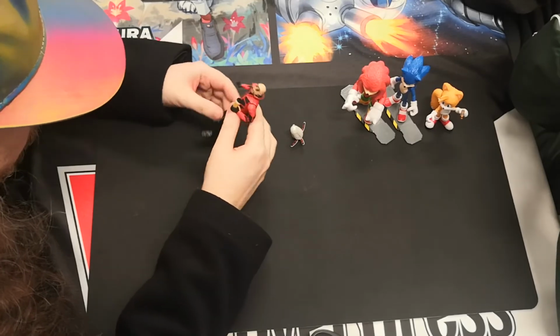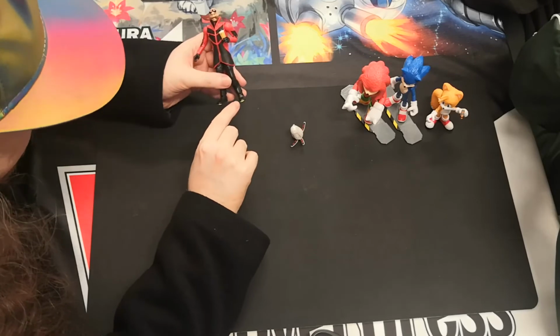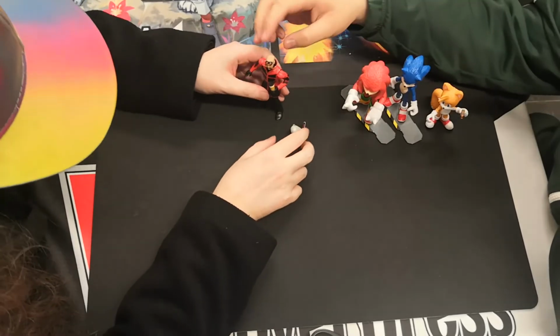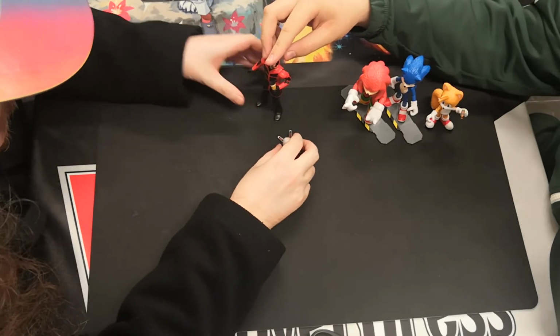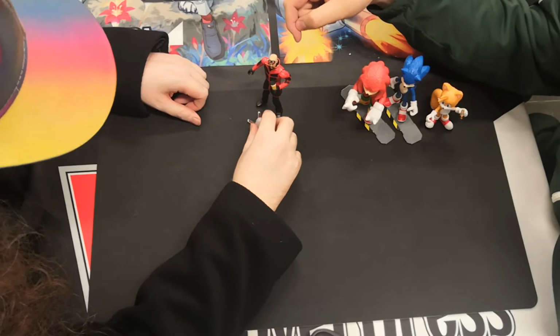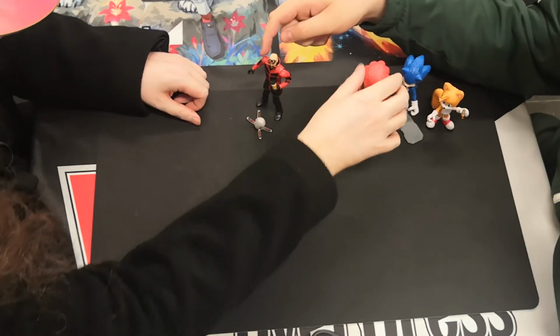I also like that they've actually put the gold on the front of the shoes and the back. That's a little bit of needless detail that they didn't need to go into. I've also put gold a bit here. The gold here, the gold there.